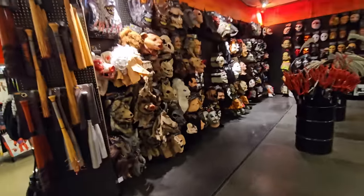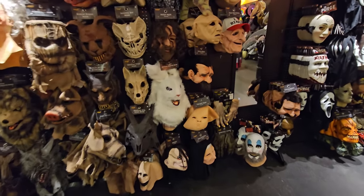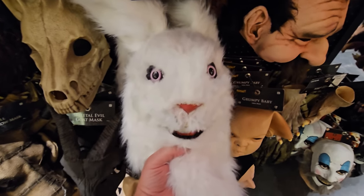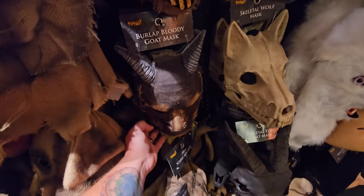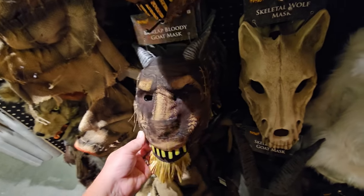Speaking of the masks, let's go over here and just take a look and see if there's anything that we haven't seen. And look at this, guys. We have seen these before, but I love this creepy rabbit here. Look at this. Hello, sir. Hello. Wait a minute. I don't think I've ever seen this one. The burlap bloody goat mask. That is pretty creepy right there.